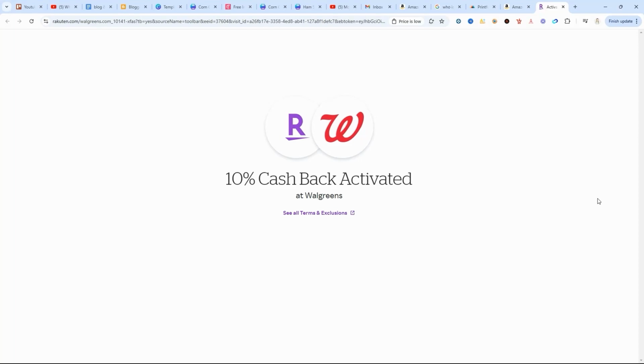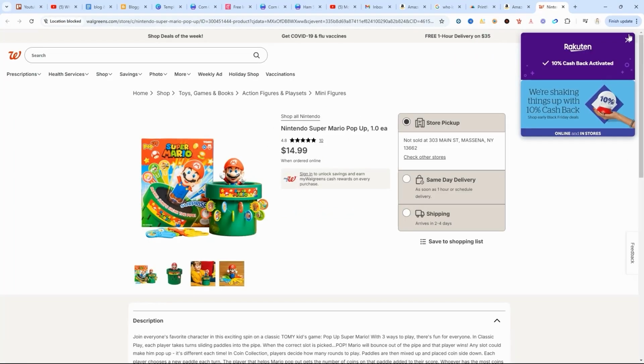You'll see here that Rakuten found 10% cash back at Walgreens. Now, I will remind you that these change on the daily. If something is 10% on Monday, that doesn't mean that it's going to be 10% on Tuesday. It could go all the way down to 1%. So it's always great to start your search right at Rakuten and see where the most cash back is being offered today. And that's also something that you could just ask ChatGPT.